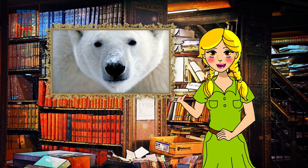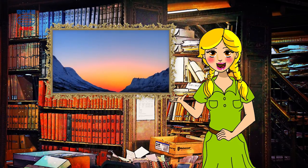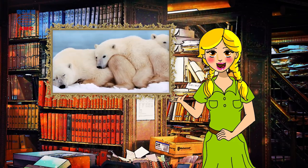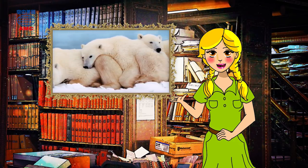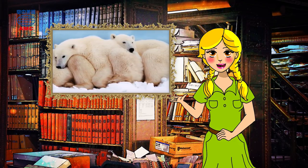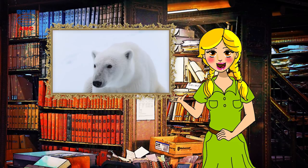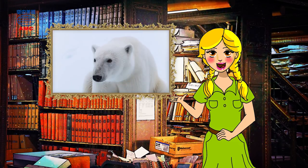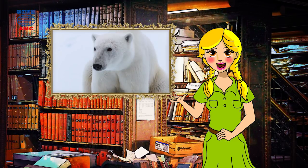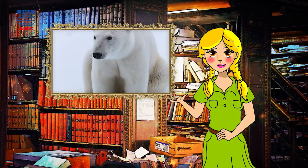Polar bears have black skin under their fur. The black color lets them take in more heat to stay warm. It's not just their black skin that keeps them warm, though. They also have a lot of fat under their skin. You might also think that polar bears' fur is white, but it's actually clear. The hairs reflect the sun's light, just like snow. That makes it look white.